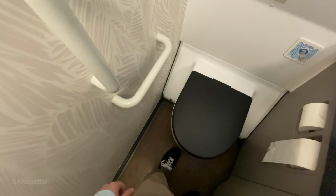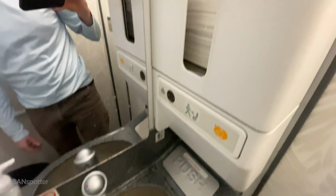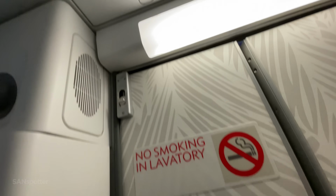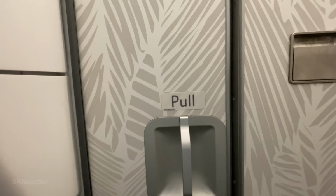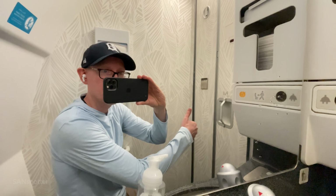Anyway, here I am in the lavatory, not because of the sandwich. Too much guava juice, actually. And I will say that these lavatories here on the A321neo are nice. And believe it or not, this was one of the economy class lavatories. I believe this is the mid-cabin lavatory, which is located just behind economy comfort.